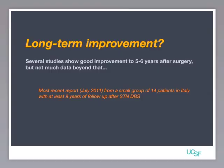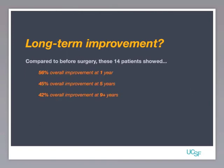So towards that end, in the last couple of slides here, what are the long-term improvement numbers? What are the statistics with long-term improvements? There are a lot of studies that have looked at how patients are doing 5 or 6 years after DBS. There are very few studies that look at how patients are doing beyond that. And in July of this year, a study came out of Italy. It was a fairly small number of patients, only 14 patients, but they were followed very closely for at least 9 years, some of them more. So I just wanted to share some of the numbers with you there.